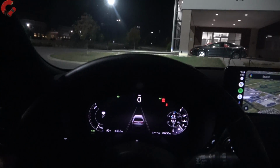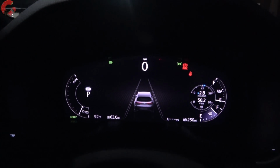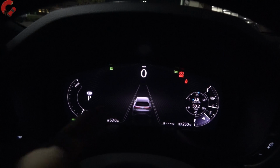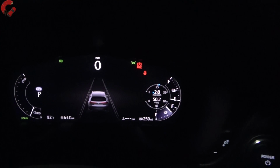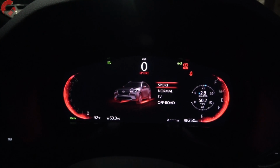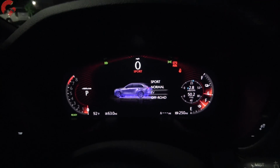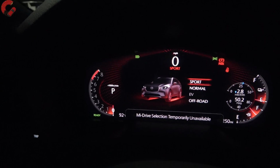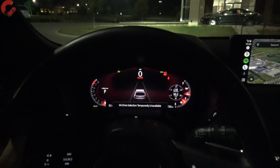Now, coming back to the gauge cluster itself, we do have a digital gauge cluster. As you can see, you have your little Mazda CX-90 there in the middle. It also displays blind spot information on the sides as well. You can change the different design themes if you choose the different drive modes. So as you can see, if we choose Sport, it switches the design theme and all that. I prefer to just leave it in the EV mode. And as you can see, there's that 92-degree thing right there. I don't know if it's ever been that hot here at nighttime.